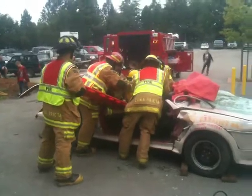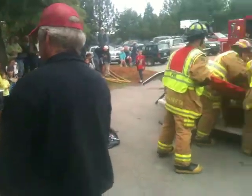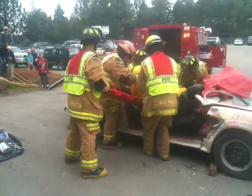Why do we put her on the backboard? The idea is neck and back injury.